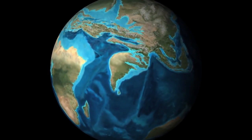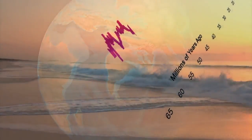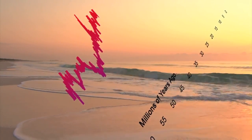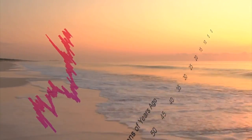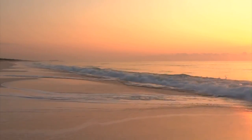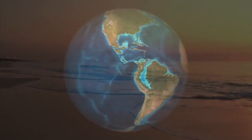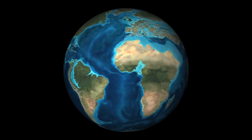Temperatures spiked roughly 55 million years ago, going up about 5 degrees Celsius in just a few thousand years. CO2 levels rose to about 1,000 parts per million, compared to 280 in pre-industrial times and 390 today. But the stage was set for a major cool down.